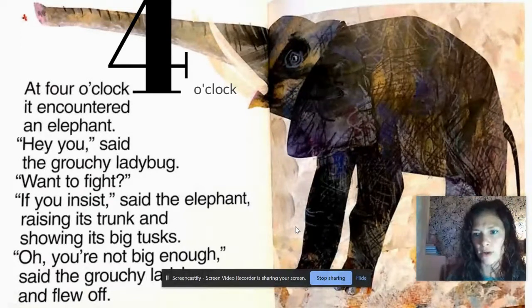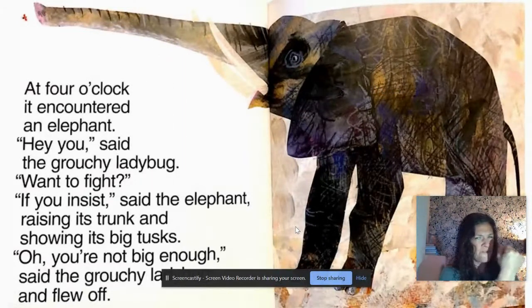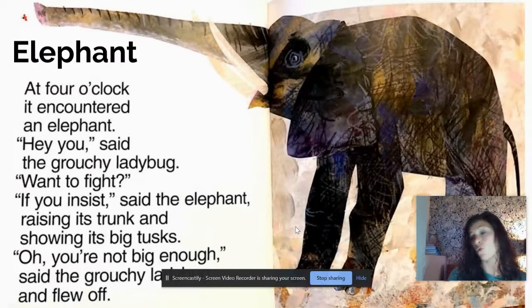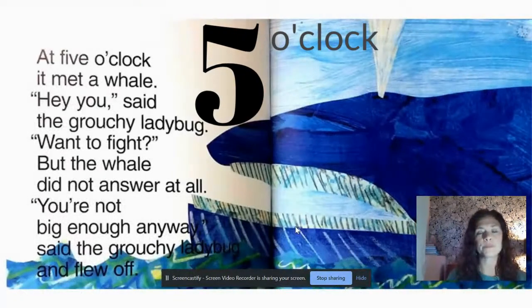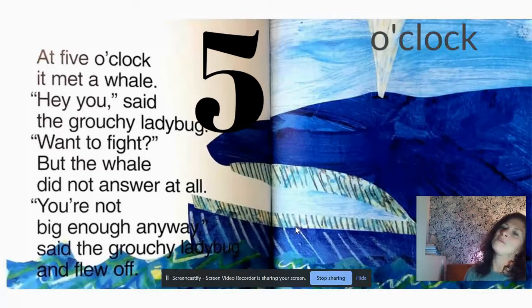Hey, you, said the grouchy ladybug. Wanna fight? If you insist, said the elephant, raising its trunk and showing its big tusks. Oh, you're not big enough, said the grouchy ladybug, and she flew off. At 5 o'clock, it met a whale.